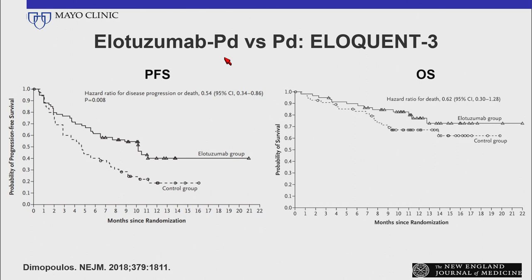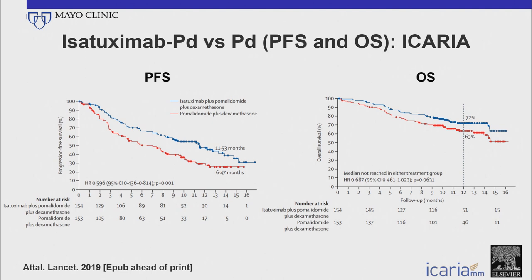Isatuximab POMDEX versus POMDEX, this study has been published in The Lancet. This is a monoclonal antibody against CD38, just like daratumumab. It's not yet approved. Hopefully it will get approved and compete with Dara on price maybe. But it seems to be as effective, or equally effective, in phase twos. And in this phase three trial, it was superior to Pom Dex.